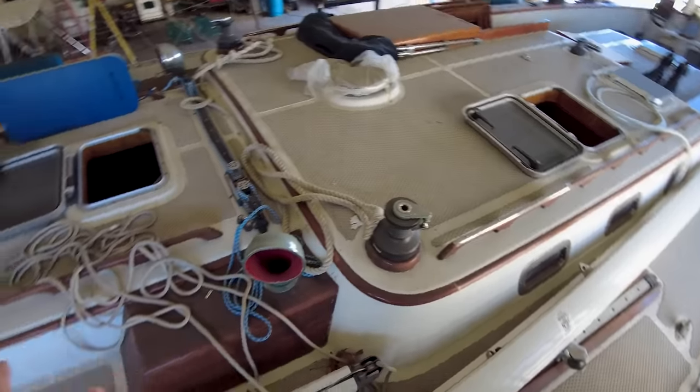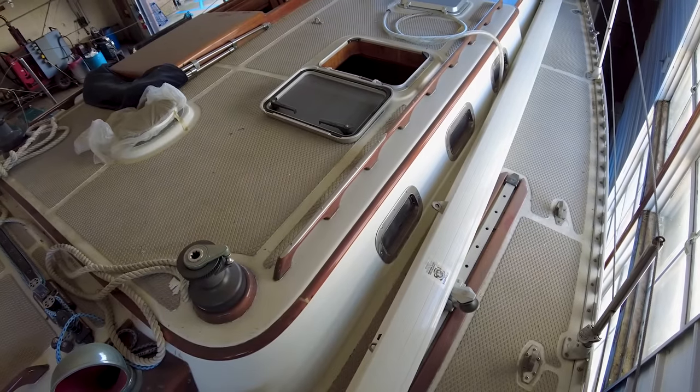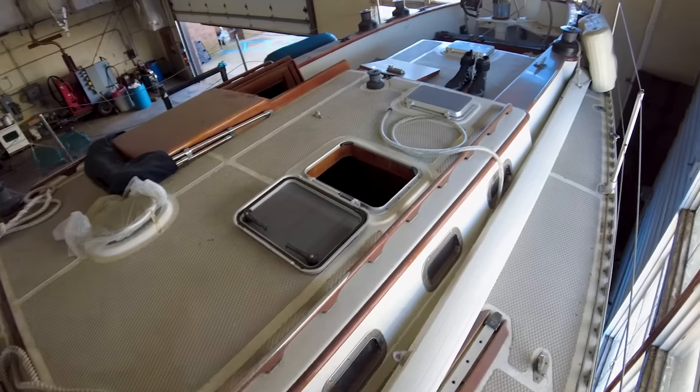And then because this was a flush deck, there weren't any port lights until now, and now we have stainless opening ports, which is nice. And handholds going to about there. Handholds going aft.